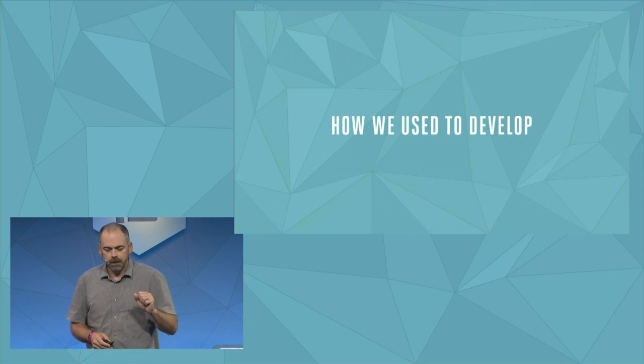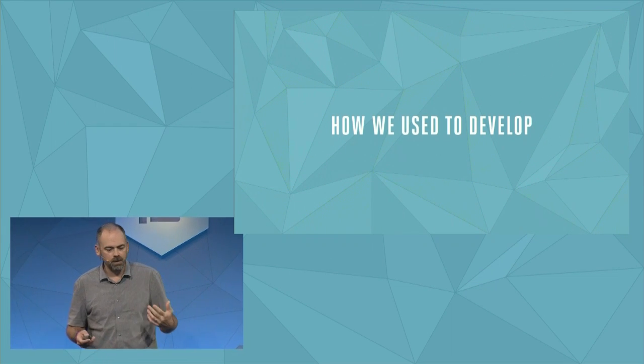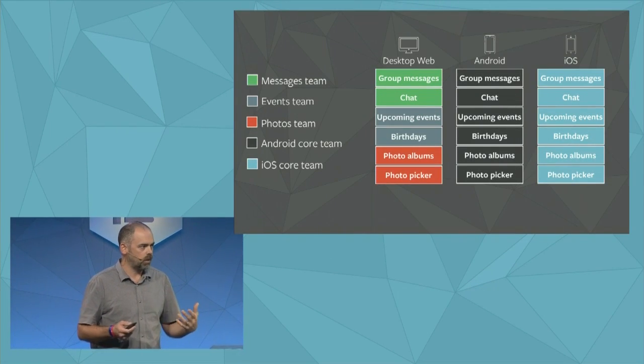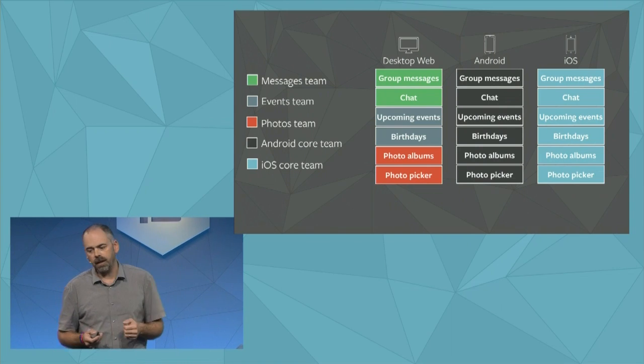I want to show you, we talked about this a little bit, but I want to show you kind of visually how we used to develop, how we got into this. Now, we did what was natural here, and I think most people who are in a company that starts from a web presence and goes to mobile does this exact thing.